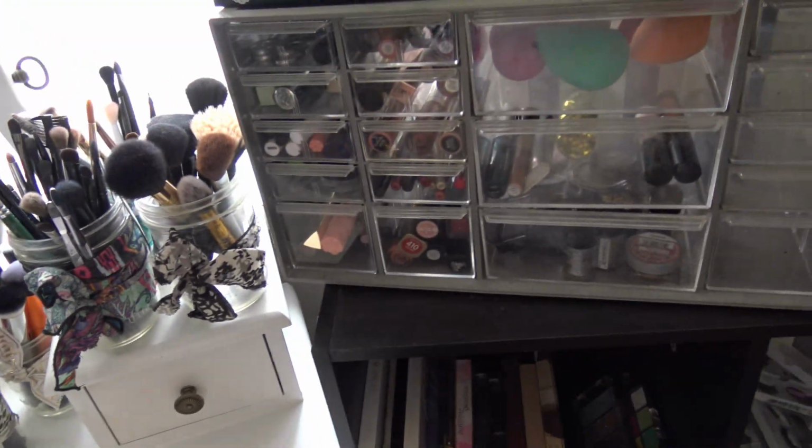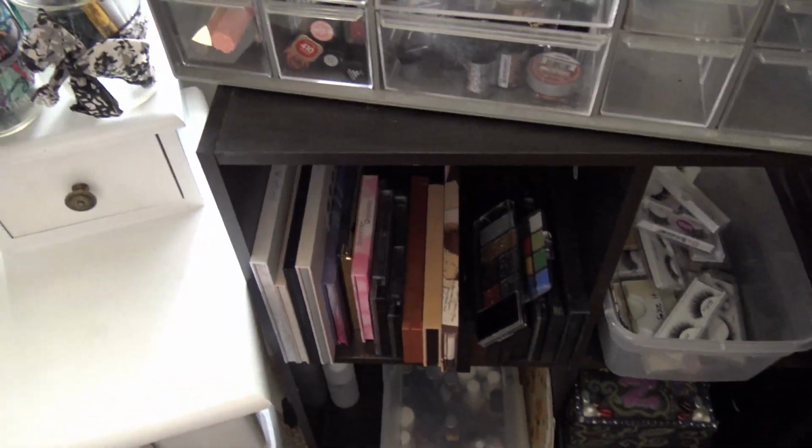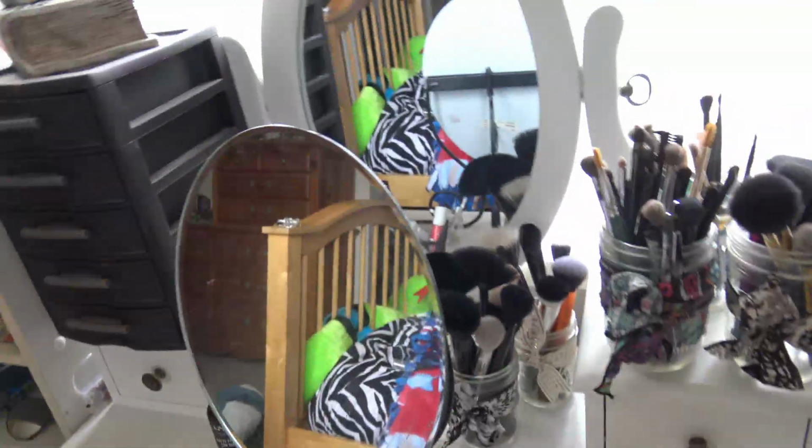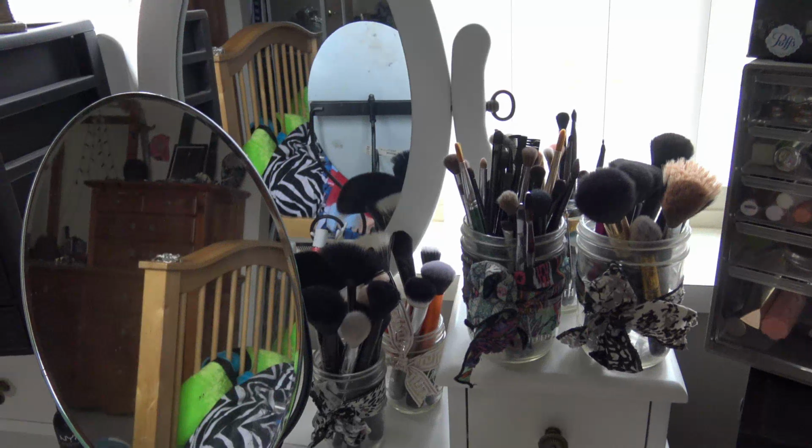Yeah, this is the storage that works well for me. Everything is within arm's reach. I don't have to like get up and walk to anything, so yeah, I hope that this was interesting.